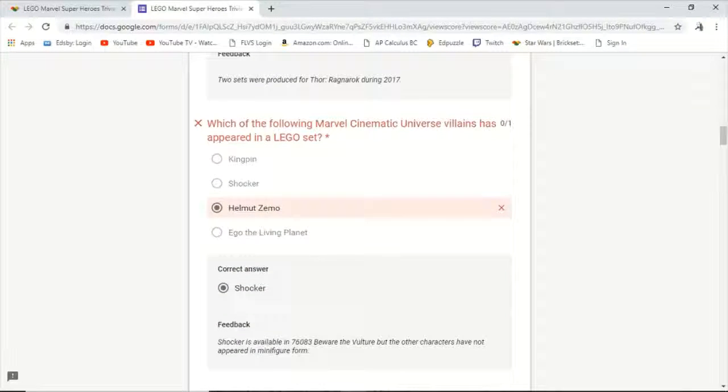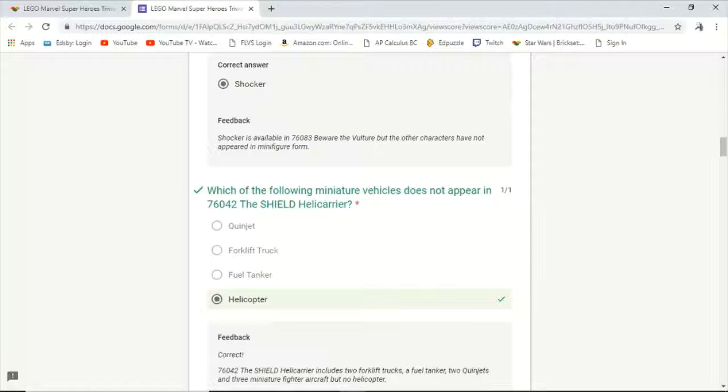So it was not Helmut Zemo here that has appeared. For whatever reason, I felt like I could picture a minifigure version of him, but Beware the Vulture. Oh, so this must have been from Spider-Man Homecoming, which I unfortunately have not seen, and I'm so mad at myself because that is definitely one of the MCU movies that I need to see. It's one of the most popular, from what I understand.